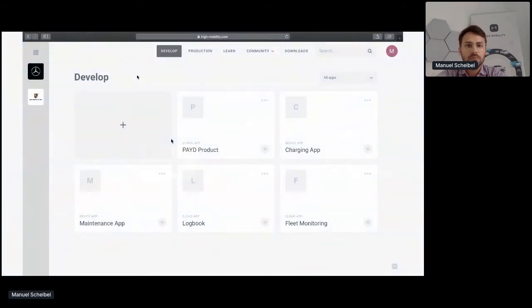Now I would like to show you how the mobility platform looks like. So here on this picture, you basically see the starting page. So after registering, you will enter this page here. So that's basically the starting page of mobility. So currently we are here in our sandbox environment, so-called develop mode. And you see those different other tabs for production mode and also learn section.